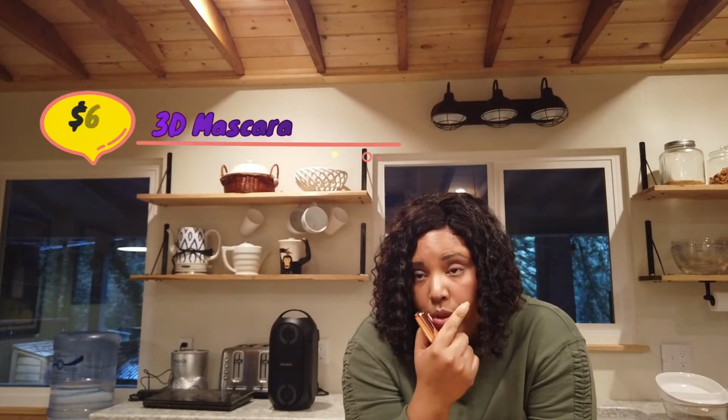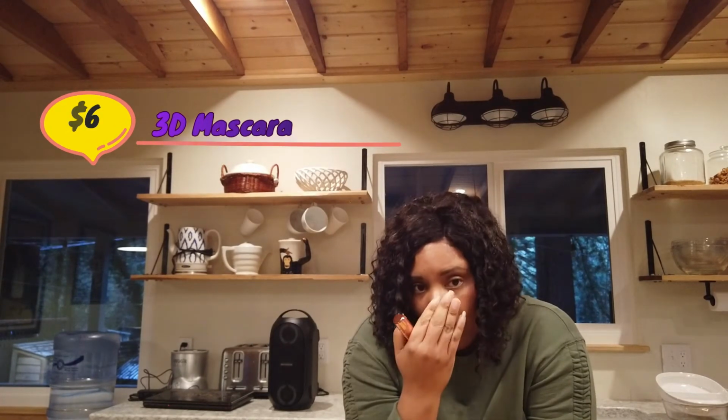So my next find, and this one is a little bit personal, but there's a lot of women and men that have been in my position. I actually had a battle with cancer, and my eyelashes completely fell out. And when they grew back in, they only grew halfway. I don't know if they're gonna grow anymore or what, but they're a lot thinner. They're not long and pretty like they used to be.